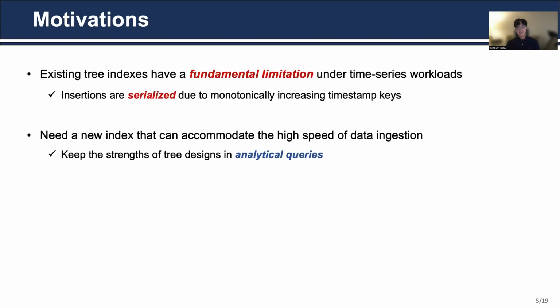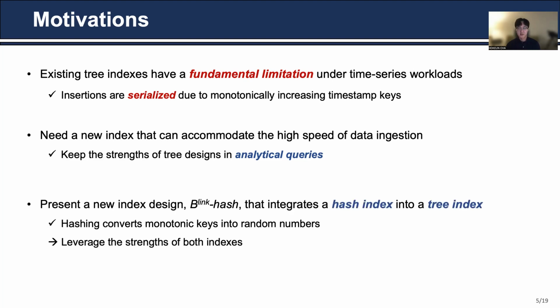So we have identified that existing tree indexes have a fundamental limitation under the time series workloads. Now we need a new index design that can keep up with this high speed of data generation. But at the same time, we want to keep the strength of tree designs in analytical queries. Therefore, we present Building Cache that integrates a hash index into a tree index. Previously, we have seen that a hash index is not affected by the characteristics of key patterns because a hash function converts monotonic keys into random numbers. So Building Cache can leverage the strength of both tree and hash indexes of high performance in range scans and heavy insertions.